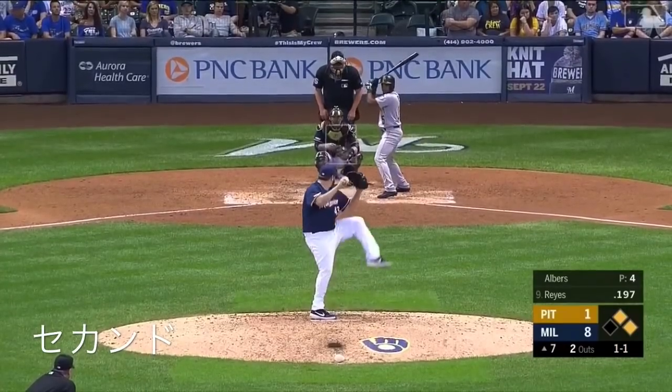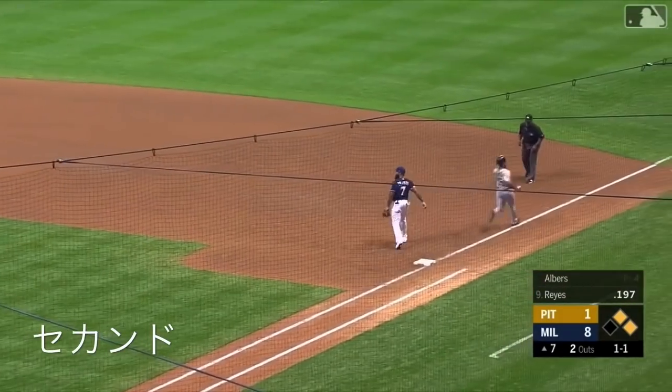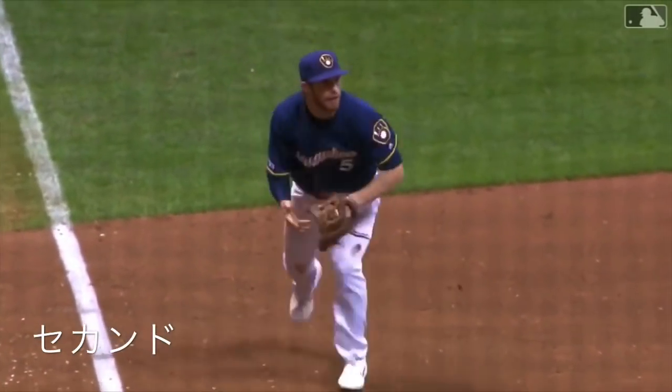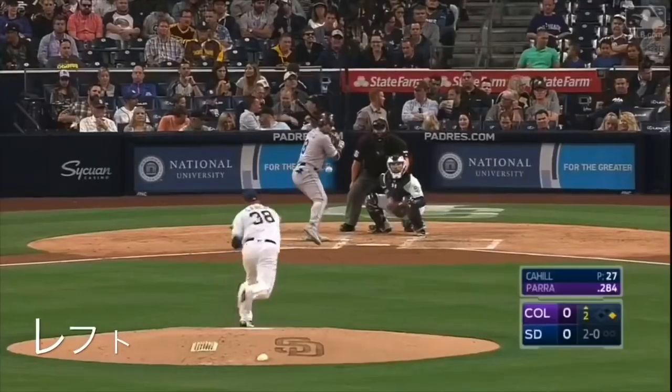1 ball, 1 strike. Albers deals, and a hot one. Look at this play by Spangenberg. The throw to first in time. My goodness. What a play it was. What an inning for him. 2 gems in the 7th inning for Cory Spangenberg.